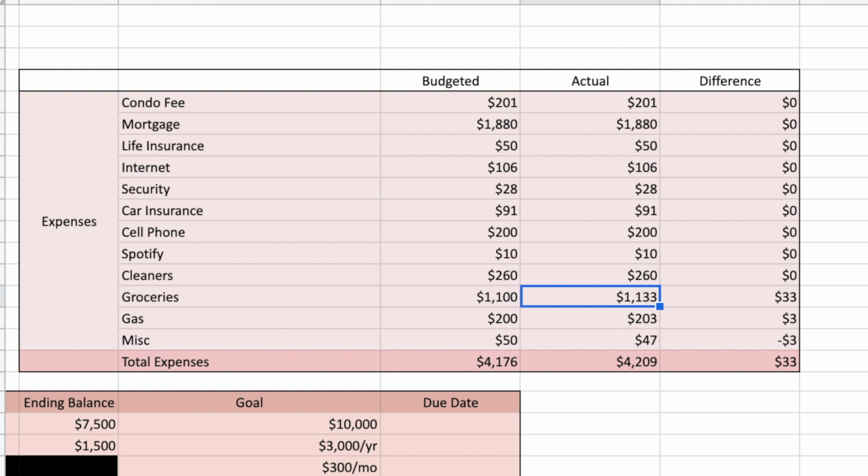All right, for groceries, we budgeted $1,100. This is $275 per week that we've been budgeting, and so we were pretty close this month. I went over by $33, but it wasn't too bad. And if you watched my September budget with me video that I posted recently, then you will know that I'm trying to go back down to $250 per week for groceries starting in September. So we'll see how that goes.